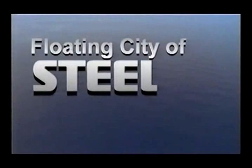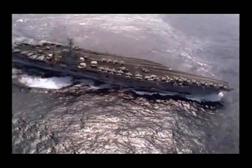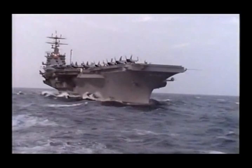It takes 7 years and more than 30 million man-hours to build a Nimitz-class carrier. With a crew of nearly 6,000, the ship is a mobile airbase for 50 state-of-the-art fighters and 20 support planes. Fully loaded, it weighs 97,000 tons, nearly 200 million pounds.